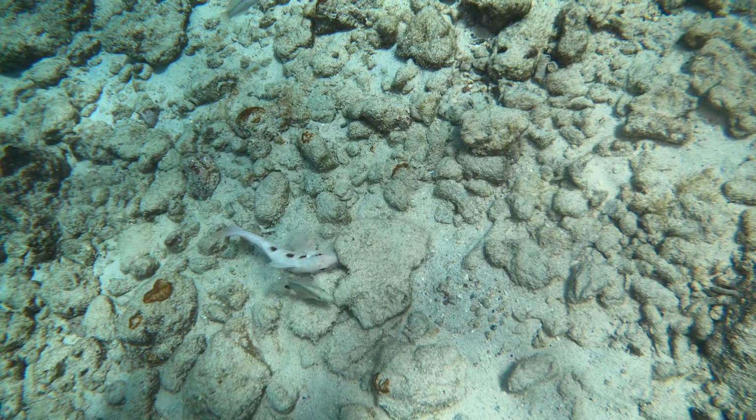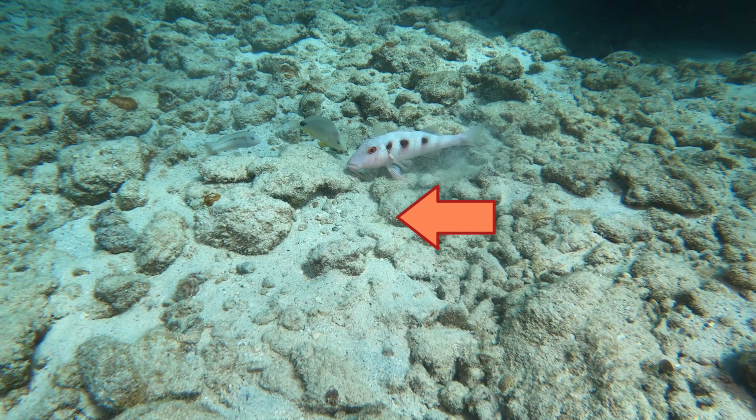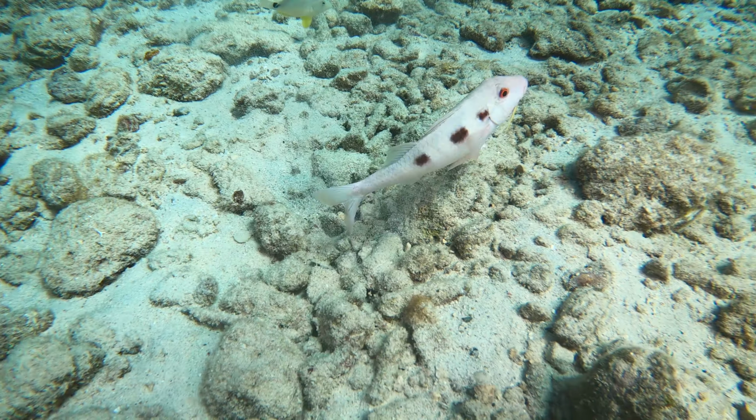This spotted goatfish was very determined to find a shrimp hiding under the rock. Unfortunately, the final attack occurred just off camera, so I don't know who won.